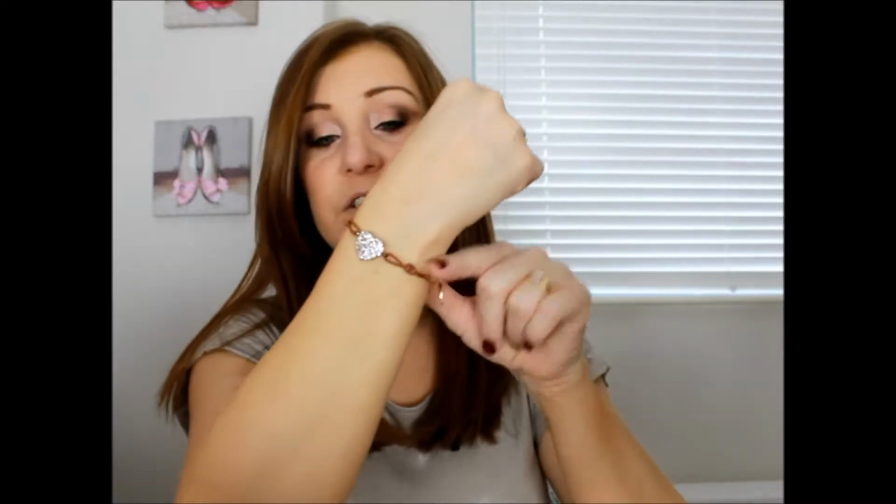So this is my kind of date night makeup. I've tried to do something just a little bit more dramatic and kind of done the waterline and whatnot. And then I'm not really into jewellery that much, but I've just put on this little bracelet that I love. It's just a little leather strap with a little heart in the middle, which is cute. I can't remember where I got it from though, unfortunately. It'll be something like River Island or whatever.